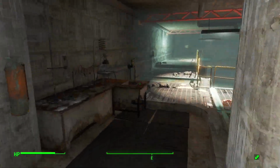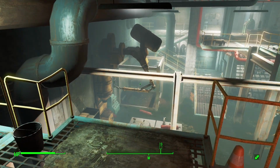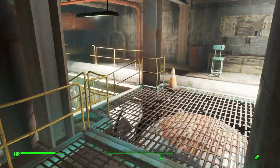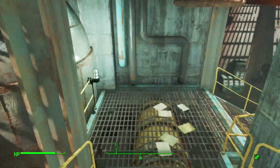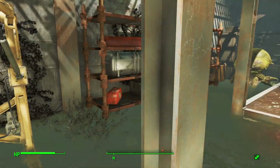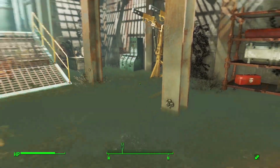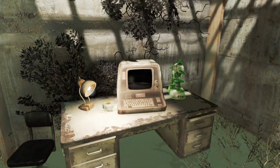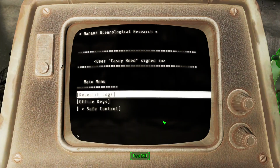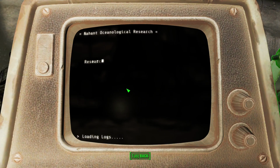There might be mirelurks creeping around in here. Ah, there's the terminal. Right, just gonna deal with that. Here we go. This is the terminal I wanted to look at. So this is their research logs as well. And keys, the key to get into the office and the safe and things. But the research logs is what we care about.